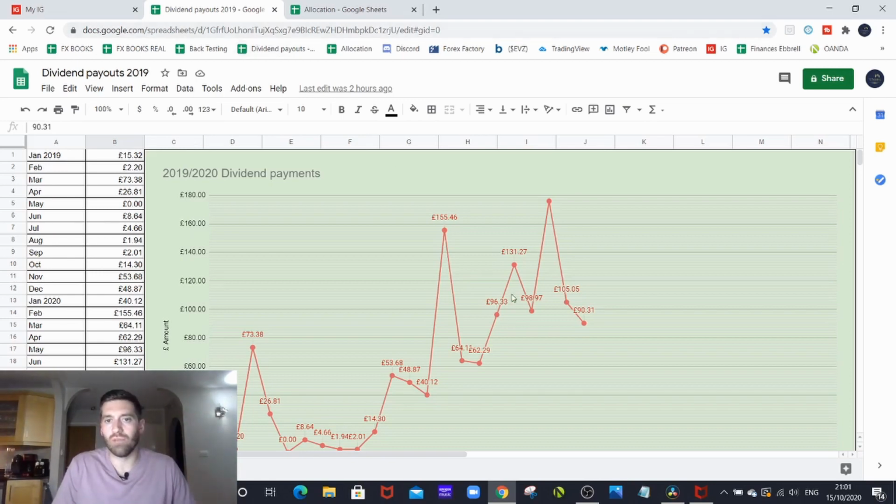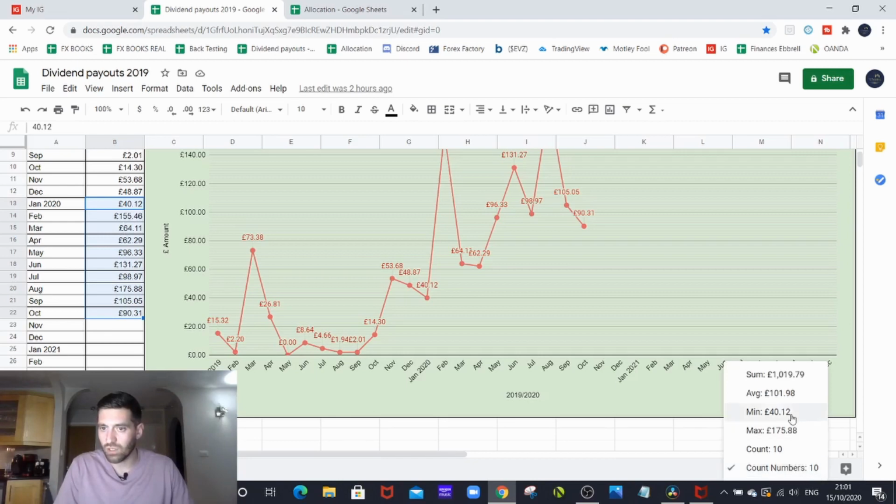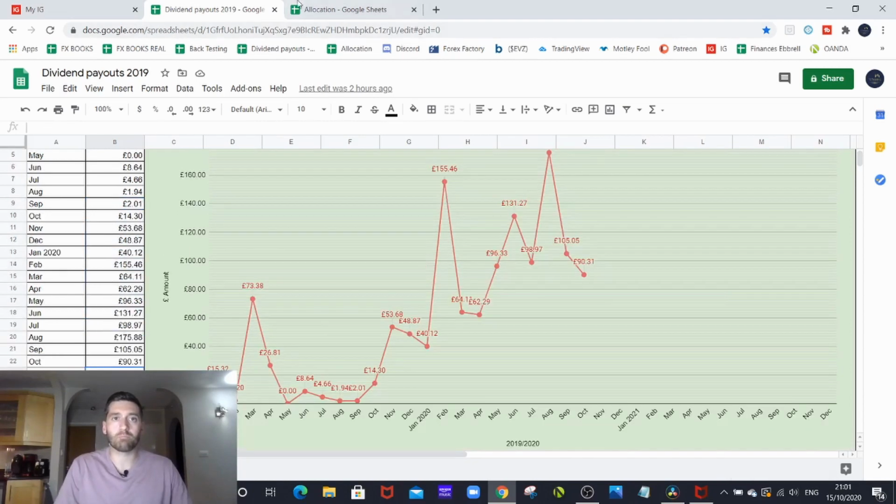So that's where we are with the dividends. As I showed you, in the 1,000 dividends so far this year, if I highlight this year so far, which again you can't see because my face is in the way, this year so far we've got basically £1,020. So doing really well with those.